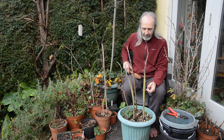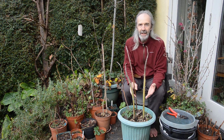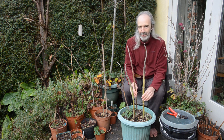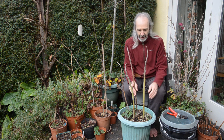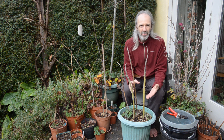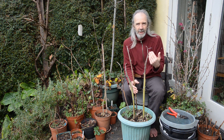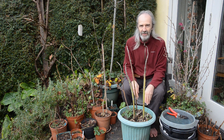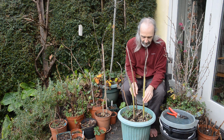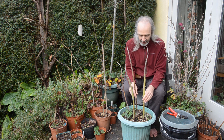Because they form their tubers late in the autumn, it's good to leave them in as long as possible, until the top growth starts to die down like this. We haven't had a proper frost here, but basically when it gets cold, yacon, being a South American plant, starts going, and it puts its energy into the tubers, and that's the magic bit that we're going to be harvesting.